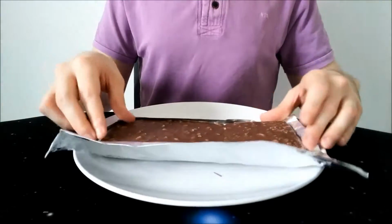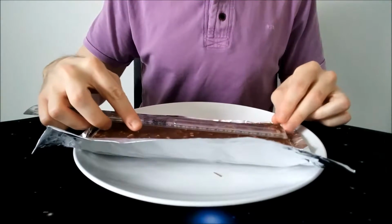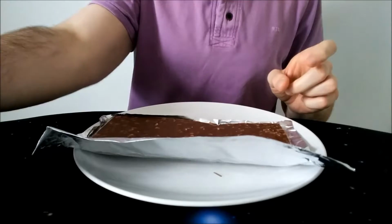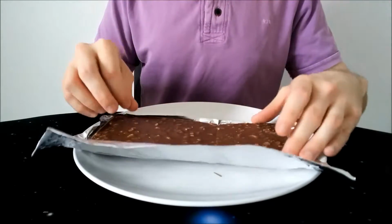Right, so here we go. Let's give it a quick measure before we do. So, not very scientific, it's about 22 centimeters, so it's not lost much at all really with that. So there's no flourishes. So there you go. And as you can see, it's split in half actually here.